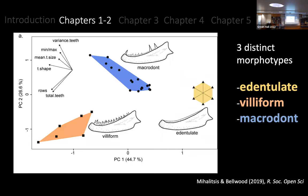Okay, so this is what we found here when we looked at the morphology. What you see here is a distinction between three different morphotypes based on the dentition morphological traits. We have edentulate, villiform, and macrodont, where edentulates were the ones that had no teeth or teeth that were too small to be seen with the naked eye. Villiforms, which were basically fish that had small teeth in a lot of rows, and macrodonts, which had a single row of teeth broadly spaced apart and large in size.